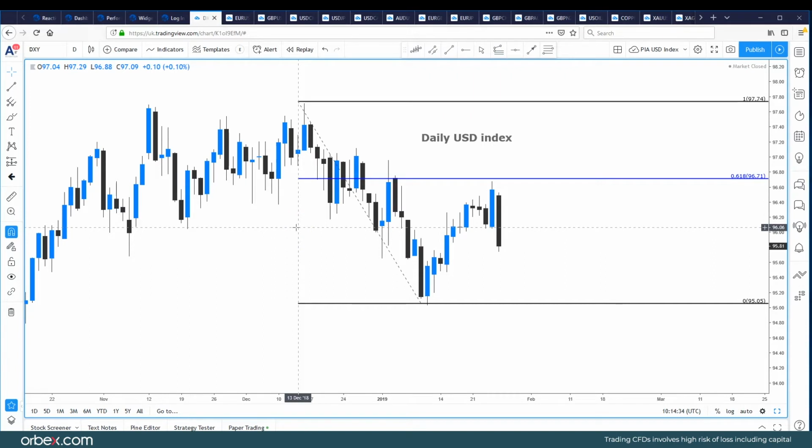Going to break down timeframes, looking at monthly, weekly, daily and intraday charts, dollar index, and then on to the rest of the FX majors, basically highlighting our bespoke support and resistance levels, what chart formations we're seeing, basically what we're expecting to happen for this week. So we're going to start with the dollar index.